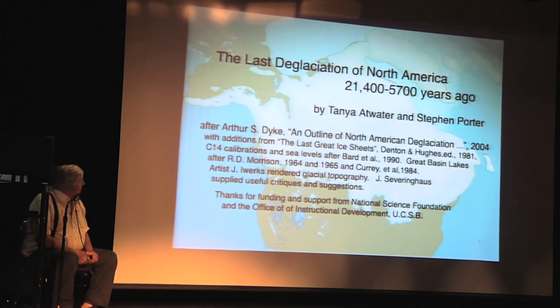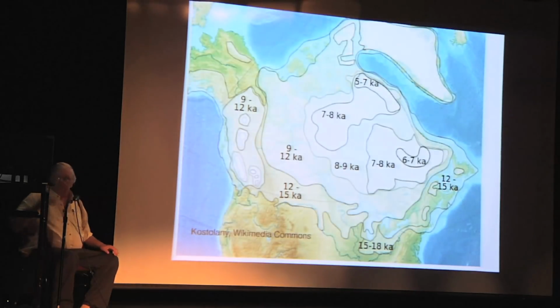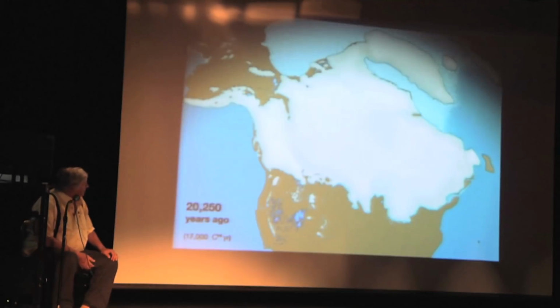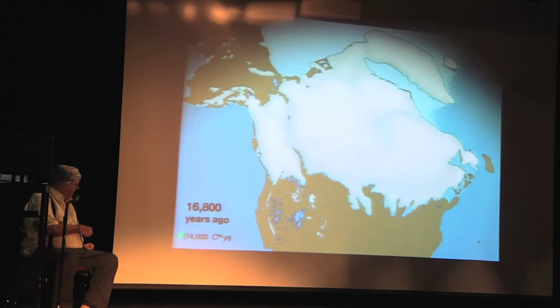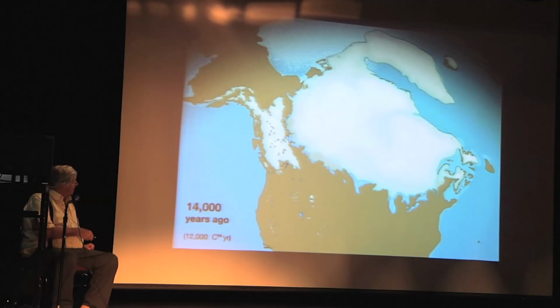So what I want to do is show you a little animation of the retreat of the ice. Whoops, it didn't do what I wanted it to do. So if you can watch the age, which is shown here, and then you can watch the pattern of the ice.